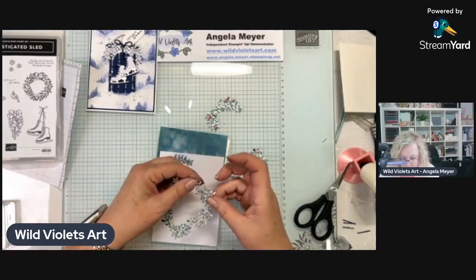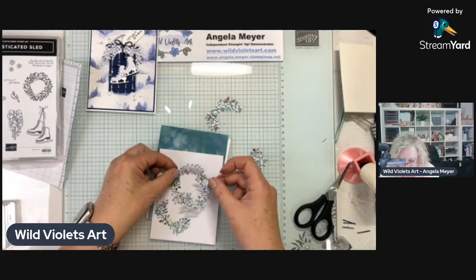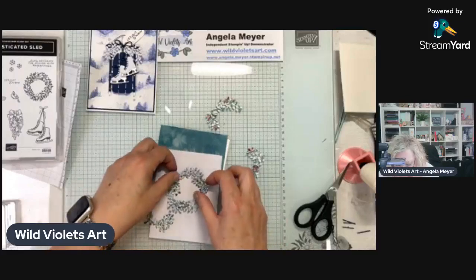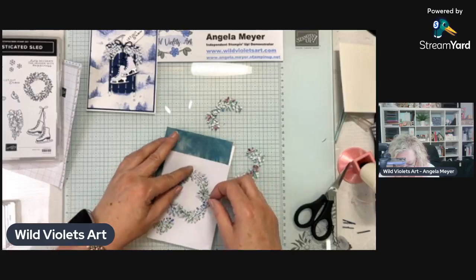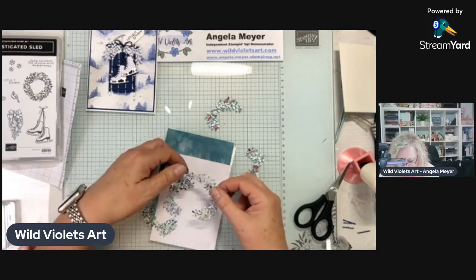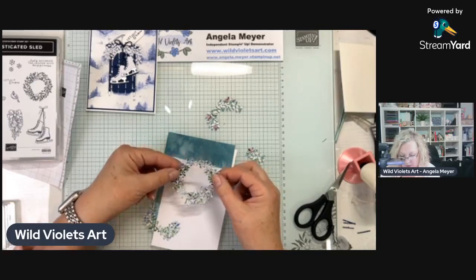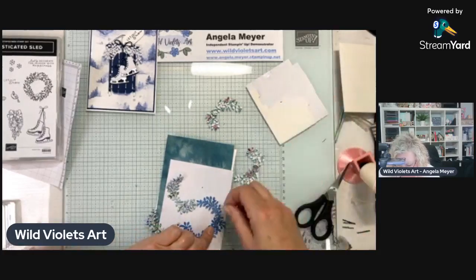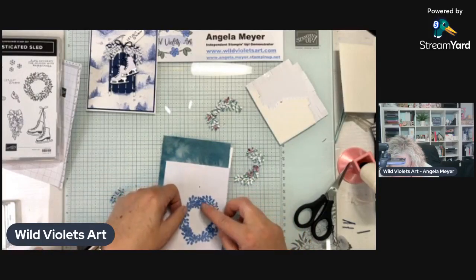So what I'm going to do is I'm just going to overlap these. So it makes a nice big wreath. So about 3 of them make for a nice wreath, don't you think? Okay, so let me just turn these over and add a small dimensional, kind of hold it in place. And do one more.